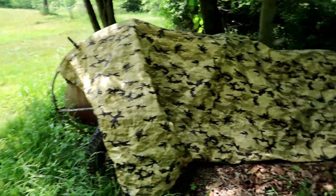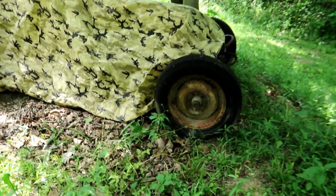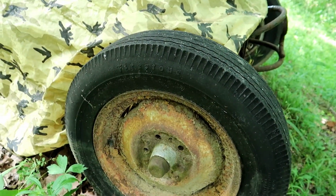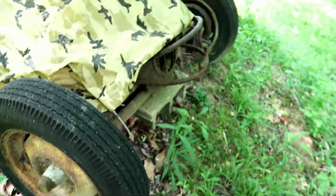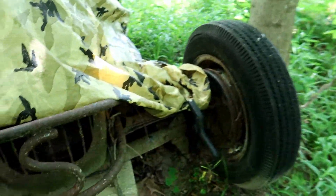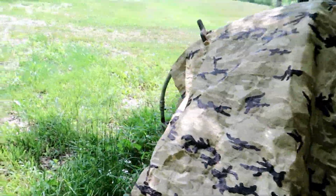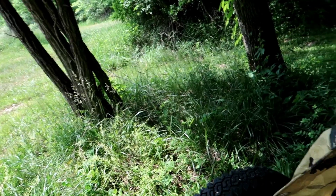Look at that. You can just tell that that's a race car. It's got the old Firestone tires on it. Look at them rims. Look at that grill. Check them out, baby. Let's see what this looks like. We'll put the clamps back on. Whoa. Dang.